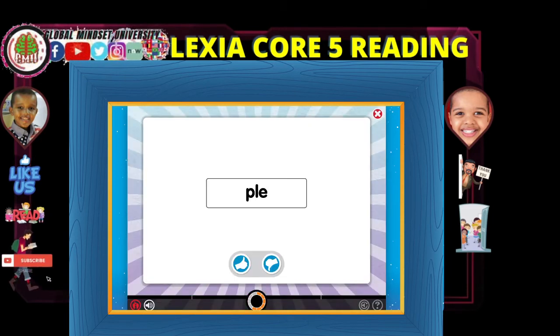Remember that a consonant followed by LE makes a syllable. Look at these letters. This is a syllable because the consonant is followed by LE. Watch another one. This is not a syllable because the consonant is not followed by LE. Choose this button if the letters make a syllable. Choose this button if the letters do not make a syllable.